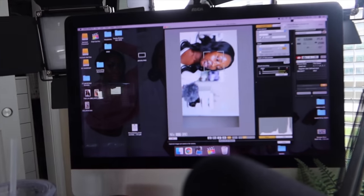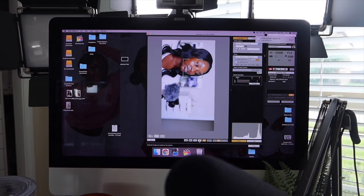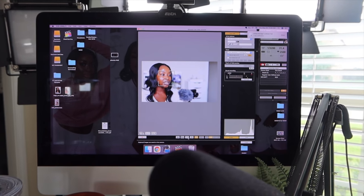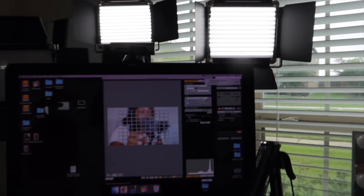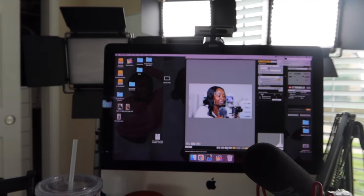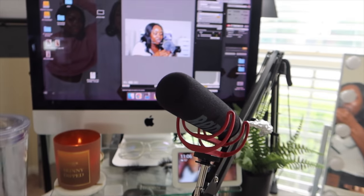Hold on. Okay, so let me rotate. Should I show you this? Yes. I'm rotating my screen. It's like that because I had it rotated while filming IG stories. Anyway, rotating my screen this way. Now I need to move my camera. Let me move my microphone too. Turn it around for me.